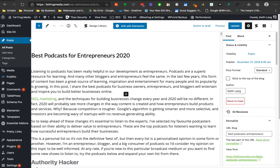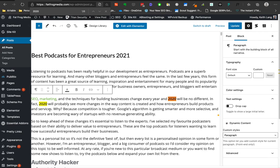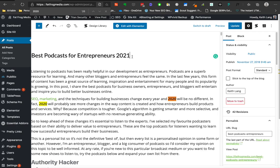In this way, we are effectively optimizing for searches that use the current year modifier. If somebody searches for the best podcasts for entrepreneurs in 2021, my post will be optimized for that. I can also run through the entire post and have a look around to see where 2020 or the old date is still mentioned, and I can change it there. The most important part is the title.